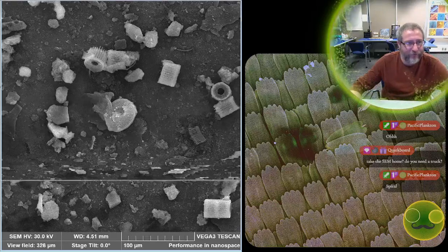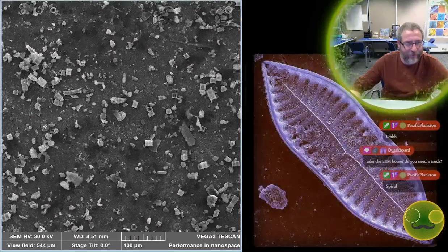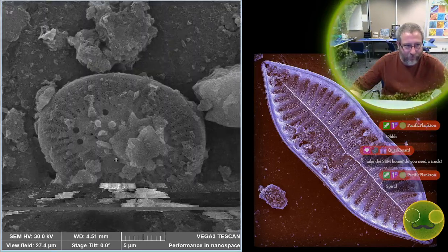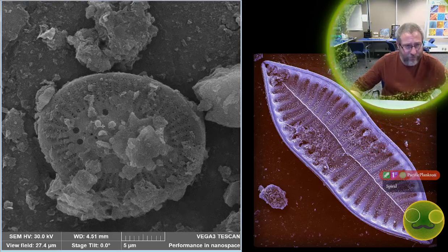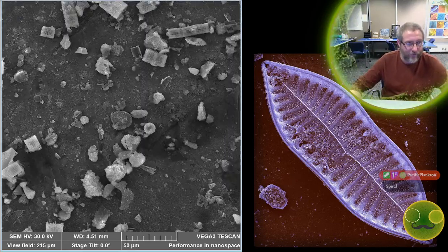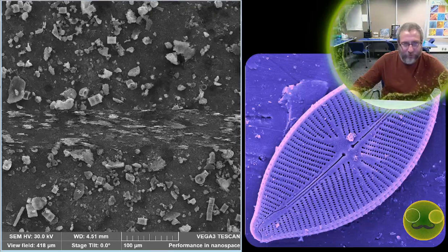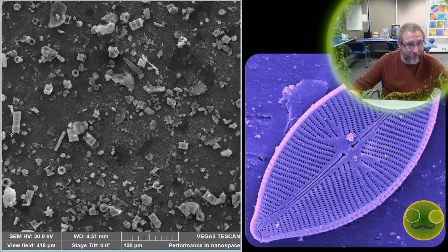All right, let's try to find one that's not covered with junk and get a nice clean shot of it. That one has junk. See, somewhat elliptical in shape instead of being circular. And then it has this transverse undulation on the valve face. Sometimes those things are a little rounder when they're small and they become elliptical the older they get, or younger they get, depending on how you're looking at it. The smaller that they get, the more round they are.